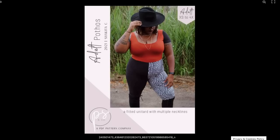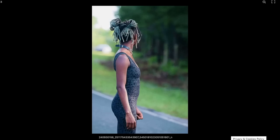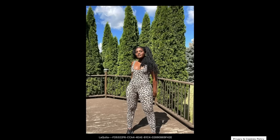And just use it more of like a layering piece. But these people that are rocking these as full-on outfits, more power to you. That does look super comfortable. I gotta give her that. Like, I could lounge around in that.